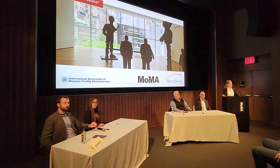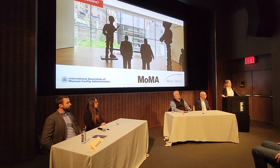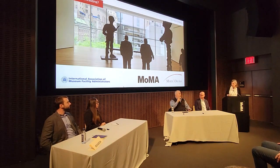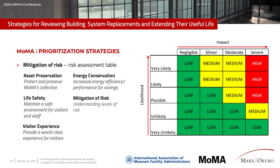Plus, it's also the budget. How does this fit within your budget every year? That's a big part of the priority as well. Go back to that grid a couple slides back. Let the stakeholders grade the various items. I think that's a great way to do this.